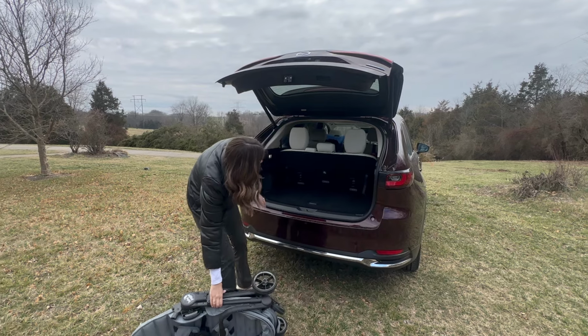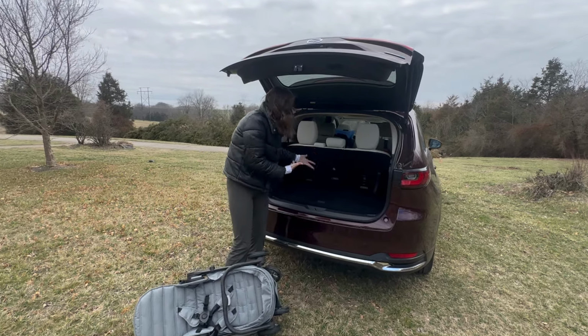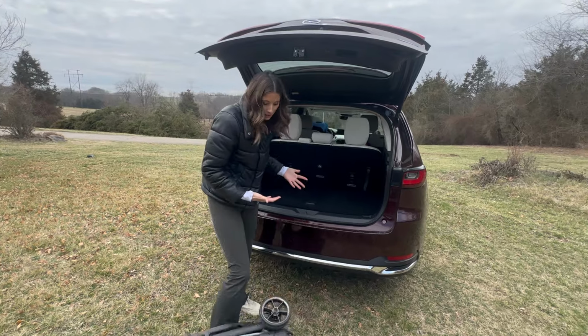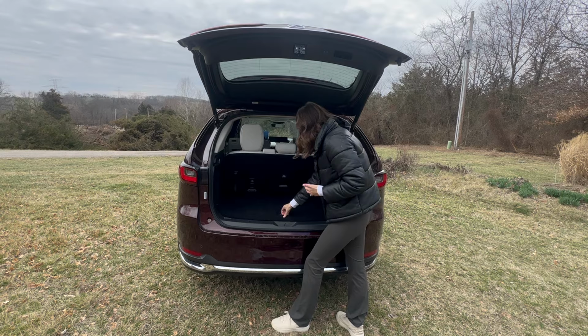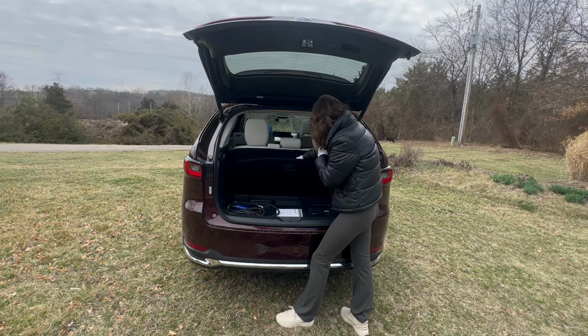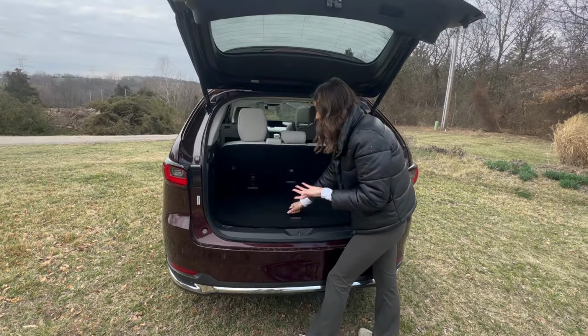I mean, as you can see, the trunk space isn't terrible, but strollers can just be really difficult to fit sometimes. They're clunky, they're big. Let's push that up all the way. Okay, no extra storage underneath here, really. Just a little bit, the charging capabilities, but nothing really to totally write home about.